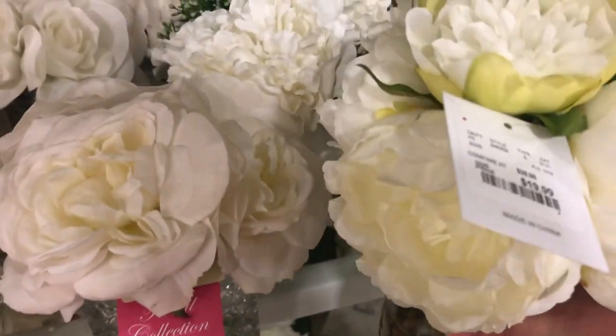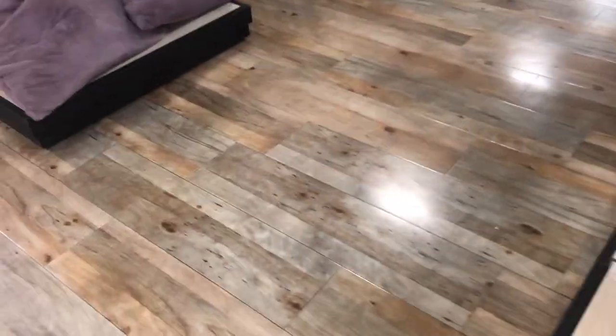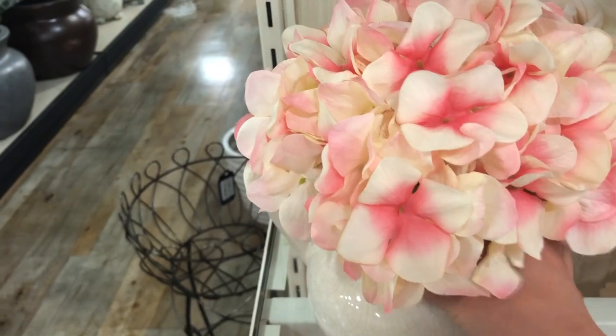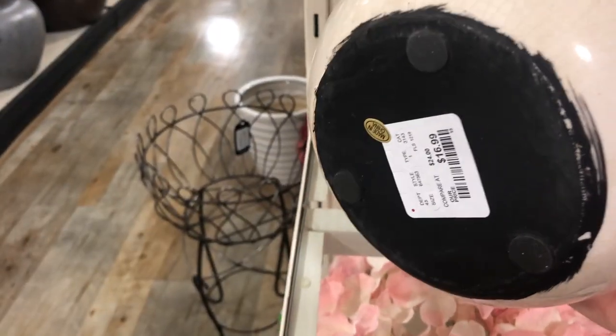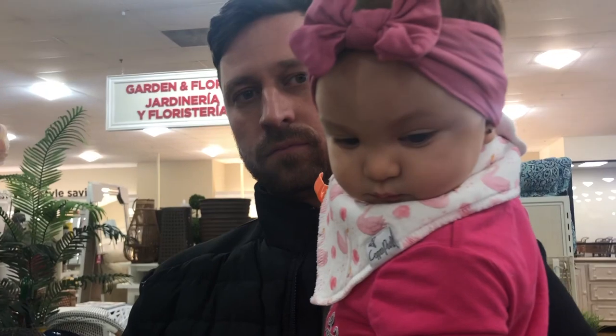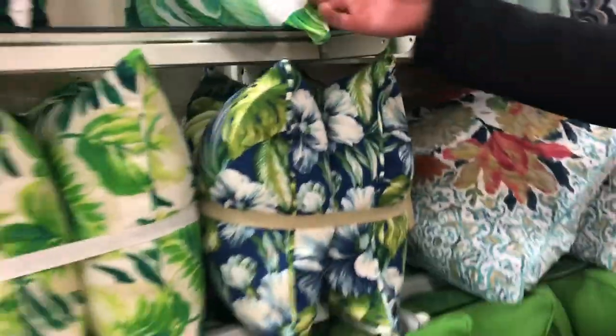$14.99. They have like white. $16.99. You like it, Lavi? It's kind of made with the plants and stuff. Right there. I think this is for outdoors, but. Oh, yeah, you're probably right. But I like it.